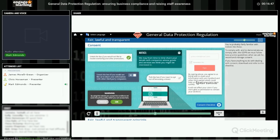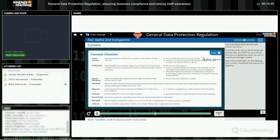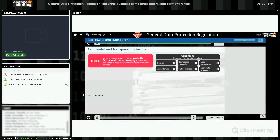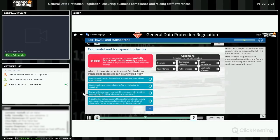Under the GDPR, personal information is considered to be processed lawfully if it's met certain conditions. Here are some frequently asked questions about conditions and fair and lawful processing. Which one of these can be answered with a yes? So let's do that then. Let's play with this screen. So can the HMRC obtain the details of an employee's pay without their consent? So yes, and I think that comes under legitimate interest, I think.